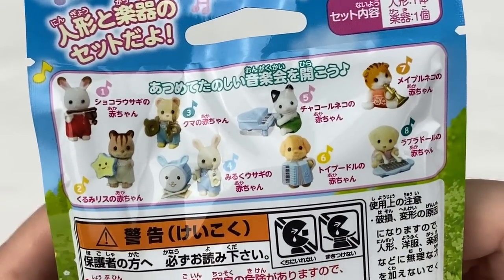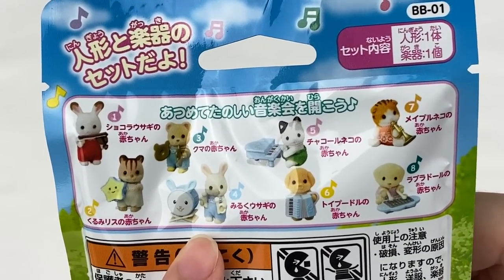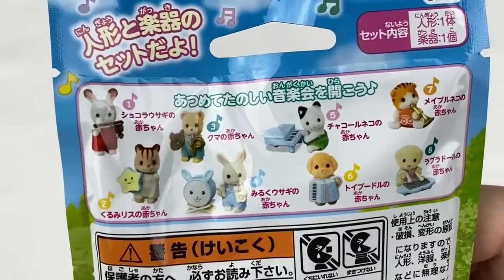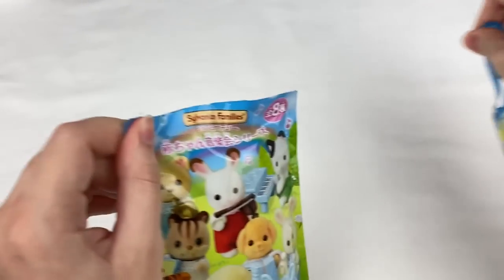From this series, I really like the little squirrel here. I also like the little drum set and the rabbit. And then this dog playing the accordion is adorable as well. So I'm hoping I can get one of those three. So let's open this one. Let's open up the top here.